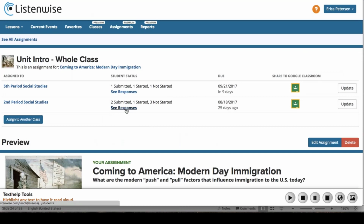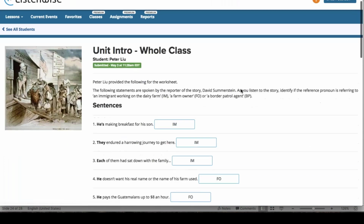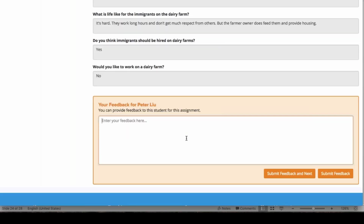To review student work, you will click See Responses. This is every student that was assigned that assignment, and then their status. If there's submitted work, you can click on their name. And then from here, you can review their work and their answers, and you can leave your feedback here at the bottom. If you have multiple students' work to review, you can click Submit Feedback and Next, and it will bring up the next student's work to review.